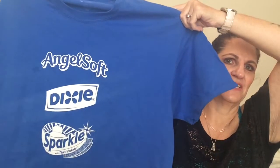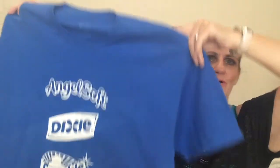Now, the yard sale that I stopped at, I got this t-shirt. It says Angel Soft Dixie and Sparkle. It's brand new, never worn, never washed. It's a size extra large, and this is what I like to wear to sleep in. So I got that for 50 cents.